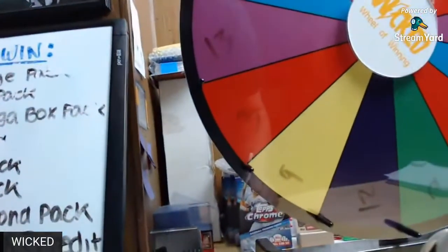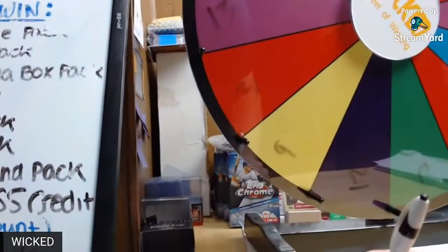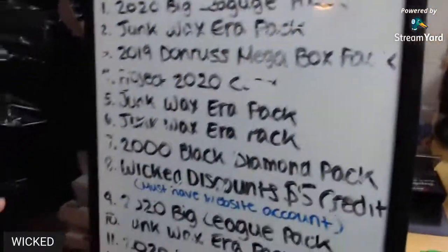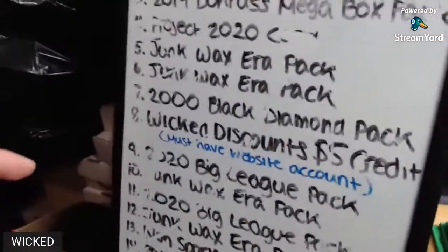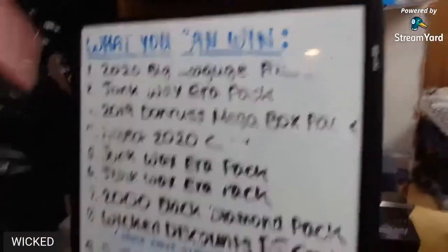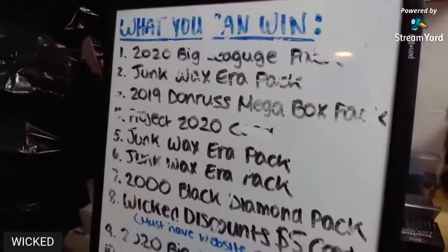So I can't buy spins. You can buy spins, sir. They're $5 a spin, 3 for $12, 5 for $20. You win a big league pack, a junk wax pack, Project 2020, Black Diamond, Wicked Discounts credit, and non-sports packs. Whatever number you win on, you win. We got to get this wheel redone here. You got to have a fresh coat.